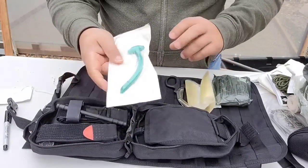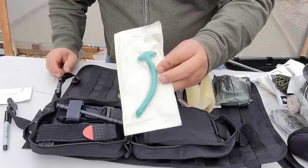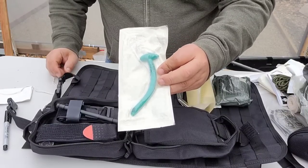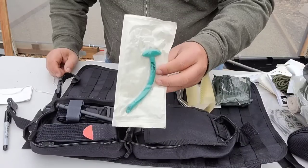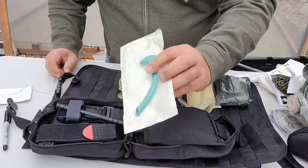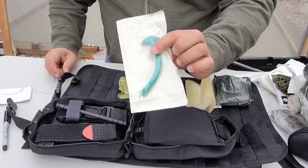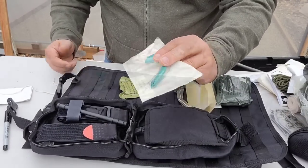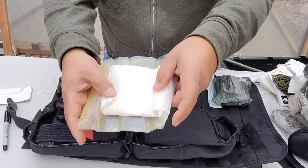I've got what is called a nasal pharyngeal. What this is used for is, let's say, someone has an injury that keeps them from breathing through their mouth. Let's say they had a mouth injury where their jaw is shattered, or, you know, fill in the blanks. This can be inserted through one of your nasal passages and into the windpipe so that the person can actually breathe using this. I have a chest seal right here along with a gauze.